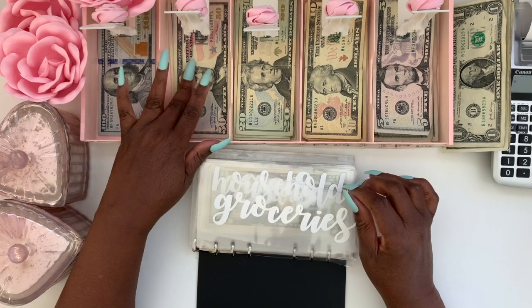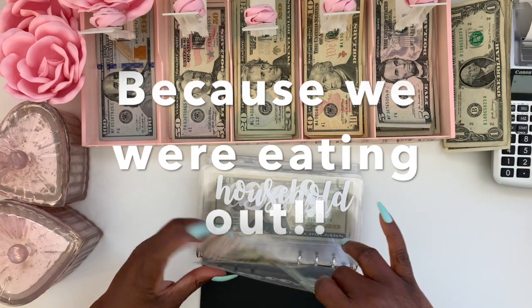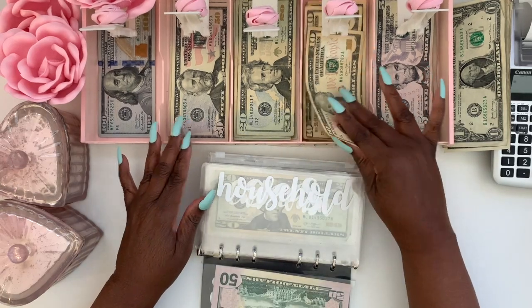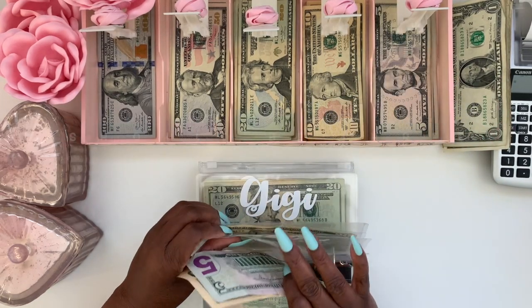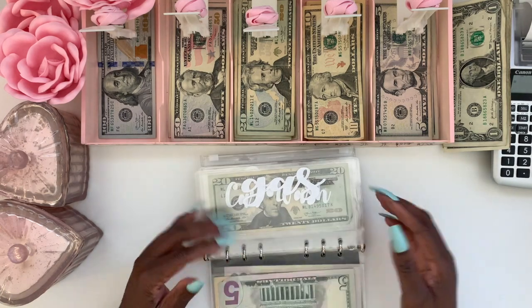We're gonna start with groceries. Groceries is gonna get a 50 this time. We're pretty well stocked up on our groceries, so we maybe just need some produce and things like that. So we got 50 there. Our household, $15. We stocked up on some stuff last time, paper products and things like that. So I'll just put 15 in there, which is our normal amount.